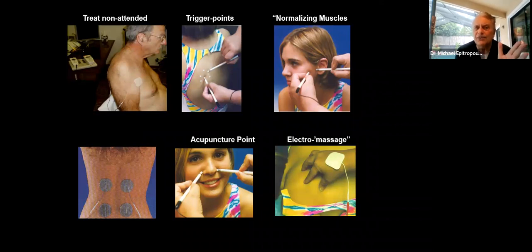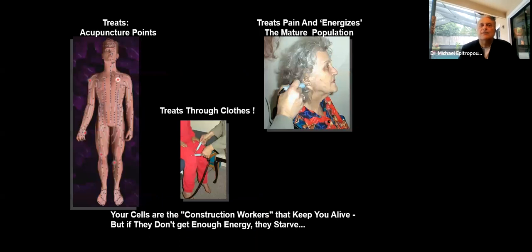It has so many different accessories, and you can use it to treat so many, for example, pain issues, the trigger points, the normalizing muscle, electromassage, the acupuncture points with those, the pointers there. It has different accessories that allow you to administer the microcurrent to the body in various applications, which makes this clinic in a case a very unique device. It treats the acupuncture points all over the body. It treats pain and energizes. It treats through the clothing, actually. You don't even have to make contact on the skin. You can do it through the clothes.